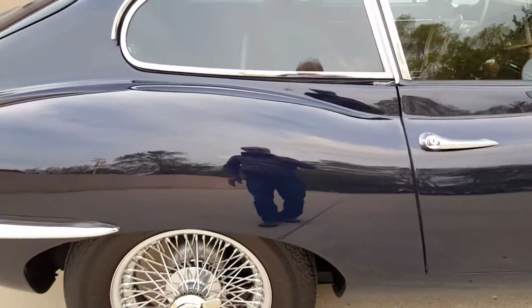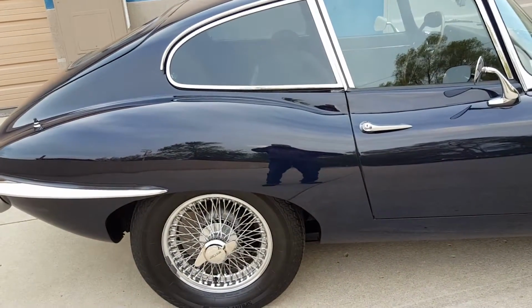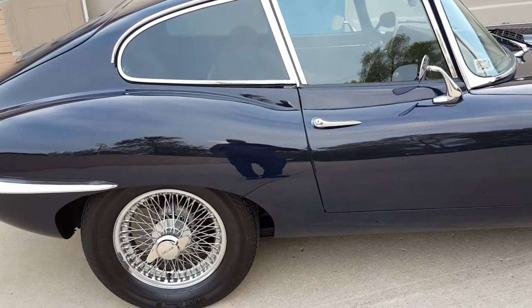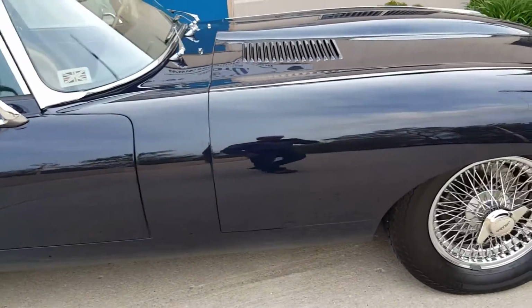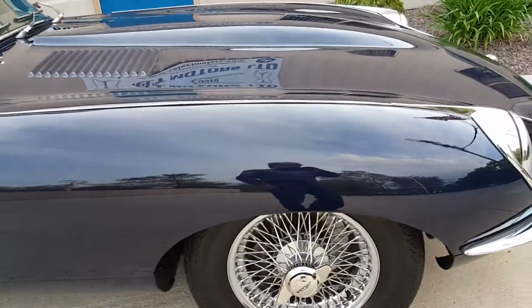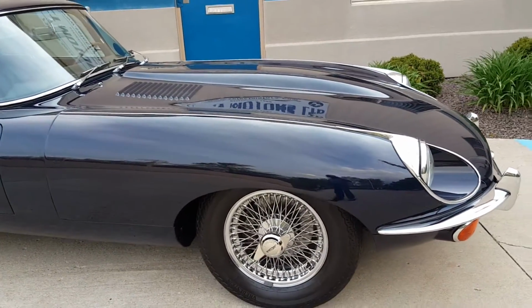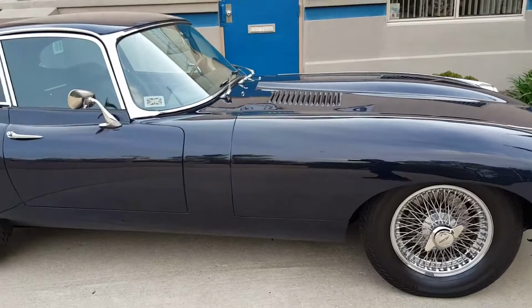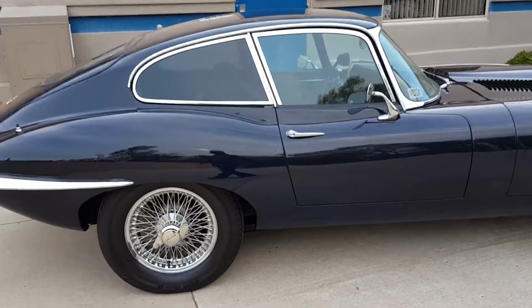This was a Texas car. And it was always in Texas until it was restored. And so it was very, very solid. This vehicle did not have any rust on it. Just it was disassembled for repaint and mechanical restoration.